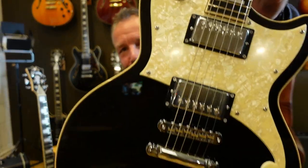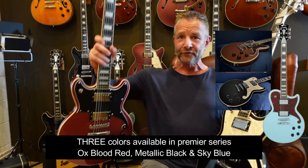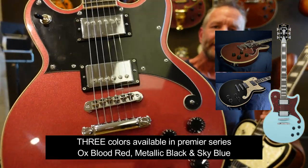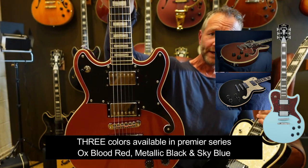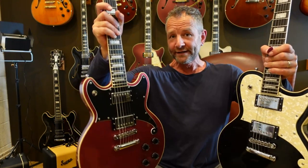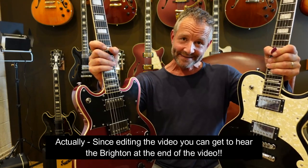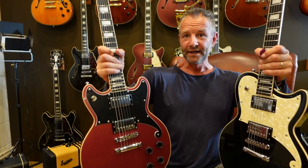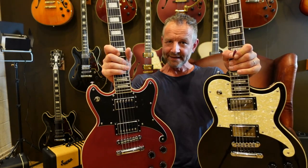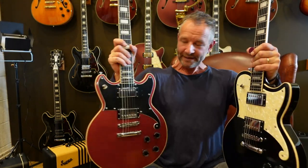But what you've got is this beautiful black metallic finish, and it's also available in this beautiful oxblood finish. Now this one next to me, look at that, it's incredible. This one is the Brighton. Both of these guitars are incredibly similar. Although I'm going to be playing our Atlantic, the Brighton is pretty much the same guitar, but with a double cutaway and a slight variation on that cutaway. But they're the same thing. So when you look at the catalogue, this is pretty much the same as this.